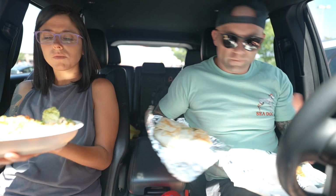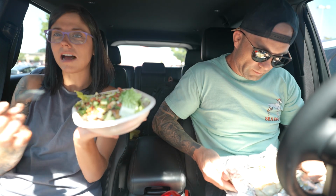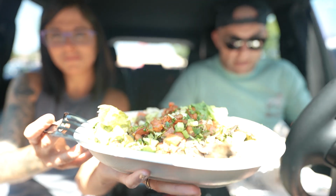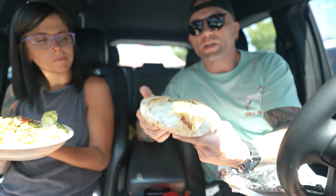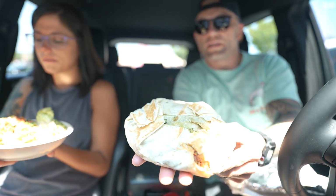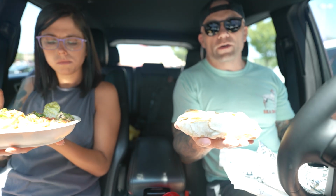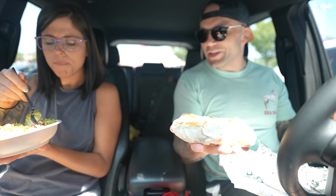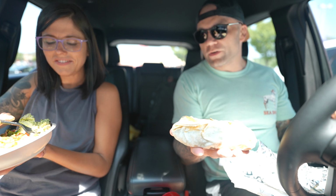What'd you get? Basically the same thing as that, but a salad. Ooh, dang, dude. Look at this. The tofu is good. The mushrooms are good. Look how big this is. That looks really good. Obviously, we could have flown here, but last couple times I've flown, didn't have a great experience, and Marki actually prefers road trips.